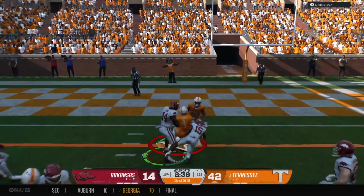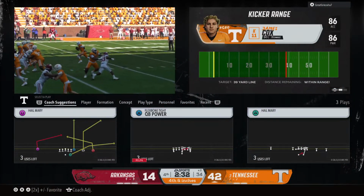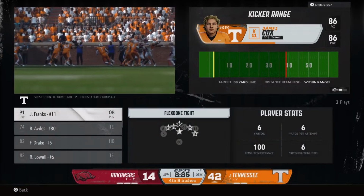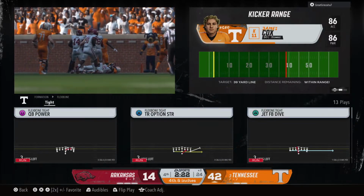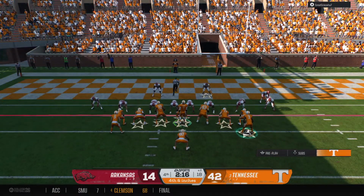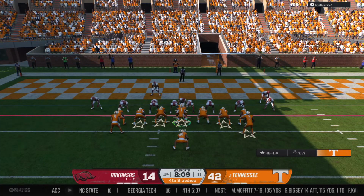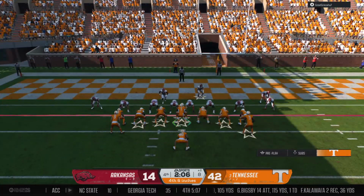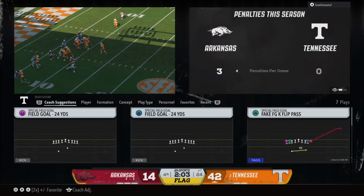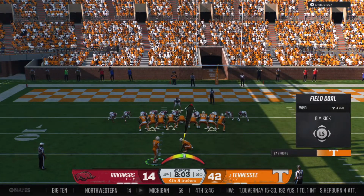Calls his own number. He gets it so close to the first down marker, but I think he's going to be a touch short. 4th down. So the offense is going to go for it on 4th down. Movement on the offense, and they'll lose 5 yards on the penalty. The officials offer the deal, and the coach accepts it. They will take the penalty. They'll play it safe and send out the field goal unit.